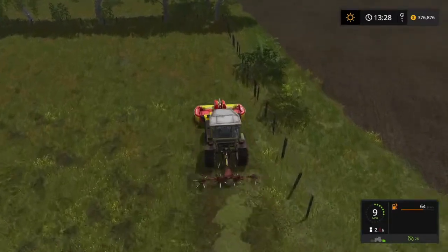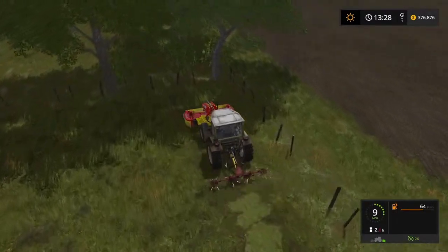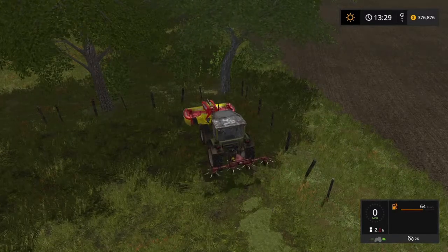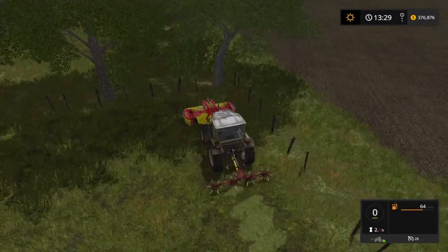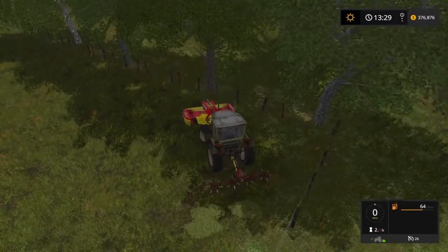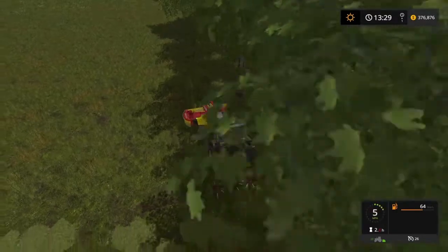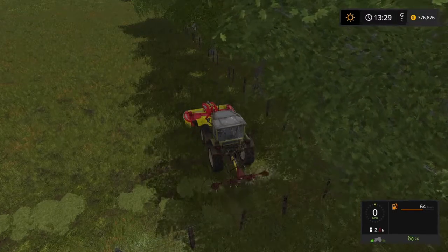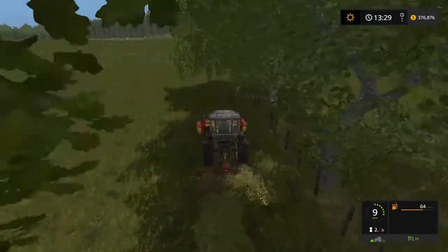Now, corners are always going to be a bit tricky. Let's see what we can do here. Actually, I know what we can do. Alright, keep that on a sec. We'll lose a little bit maybe from running over it, but probably not much. Reverse back. Of course, what do you think about this? I'm going to pick it up with a loading wagon, I'm not too sure, but we'll see.